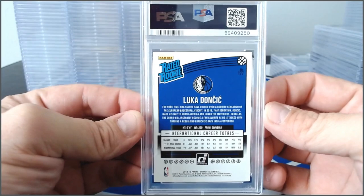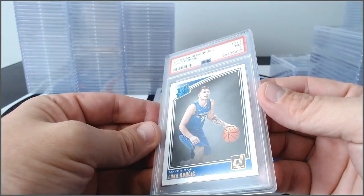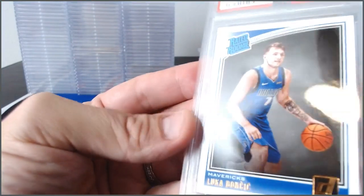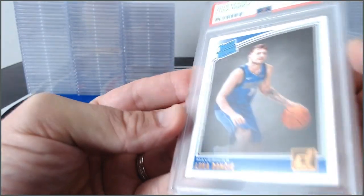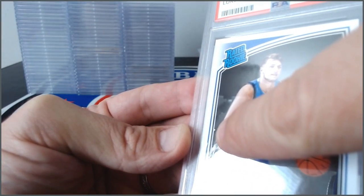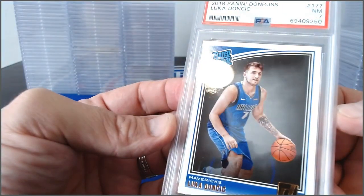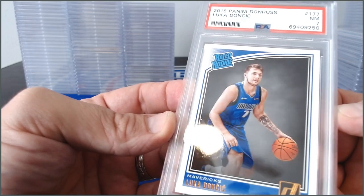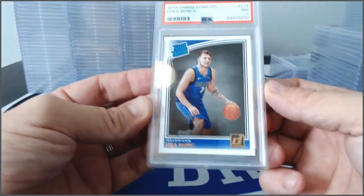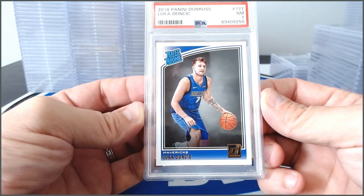Donruss, Luka. What? Oh. And I see the cause of the 7. Can you see right to the left of his bum? That is a dimple. I'm trying to put the light right over it. That's a dimple. Otherwise presents itself beautifully.